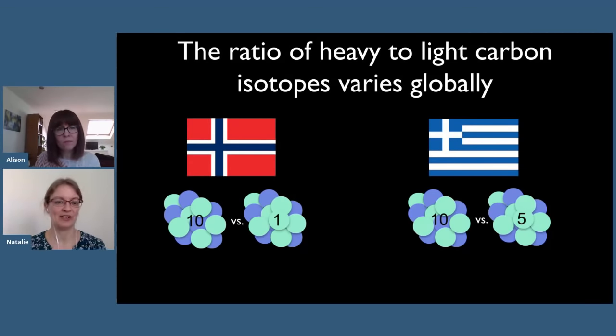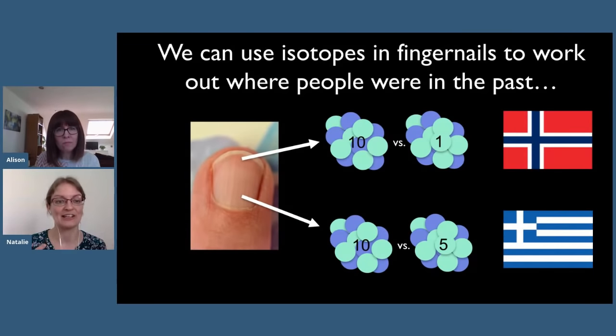So the way this might work is if I was to go to Norway and eat some fish, then that fish would have in its proteins in the meat that ratio of carbon that's typical of Norway. And then I would put that into my materials when I was building things. So when I was growing my hair or growing my nails, these things made of keratin, I would use that carbon, which has this particular combination of heavy and light ones, and that will be how I build new bits of my fingernails. And the great thing about fingernails and hair and also baleen is that it stays exactly the same from whenever we lay it down.